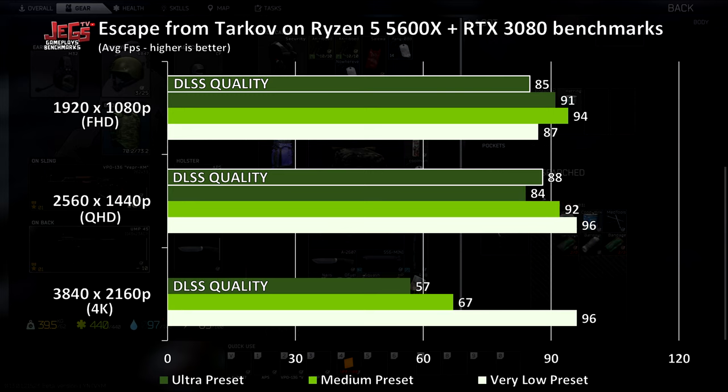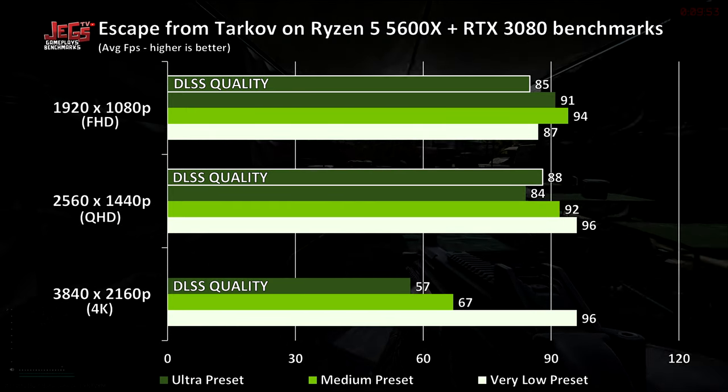Playing in 4K displayed a better scaling of FPS as the average decreased as the settings got heavier. At this point, we can only hope that Battle State Games miraculously optimizes the game, otherwise, we're stuck with this problem of high-end GPUs having low performance. On that note, we end our test.